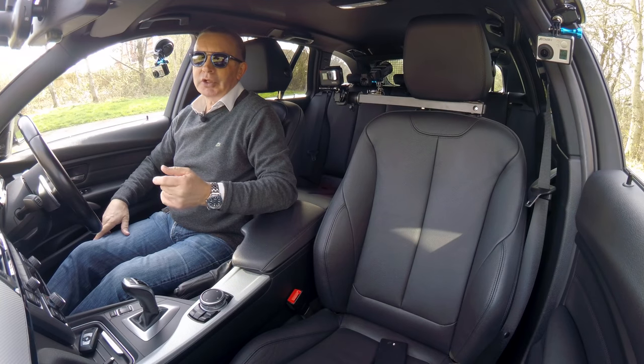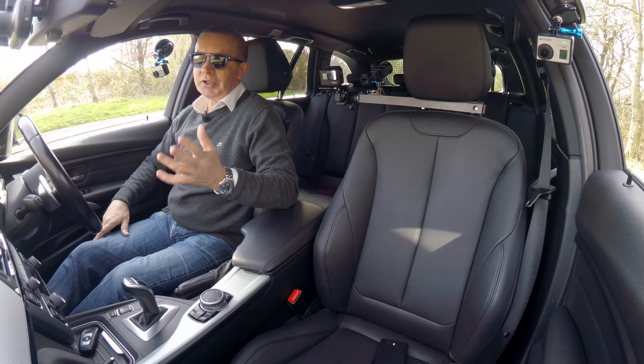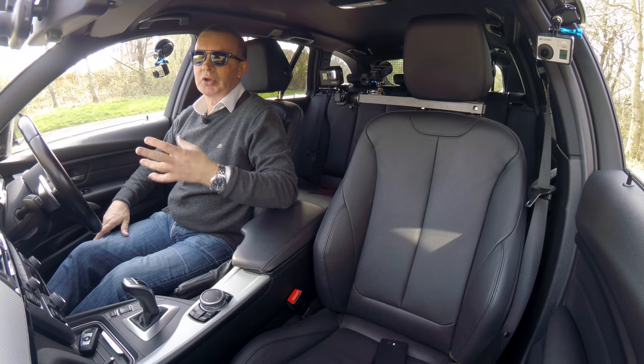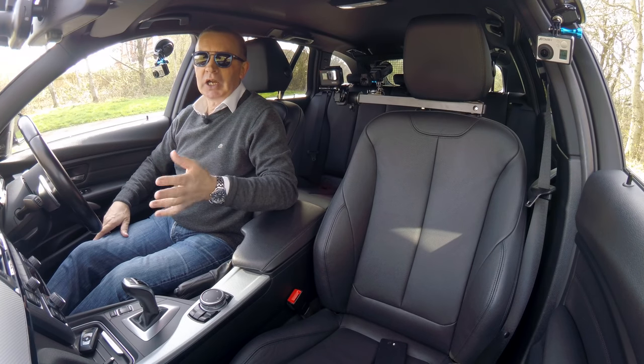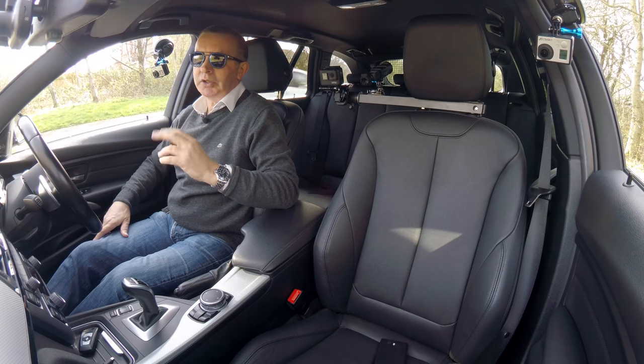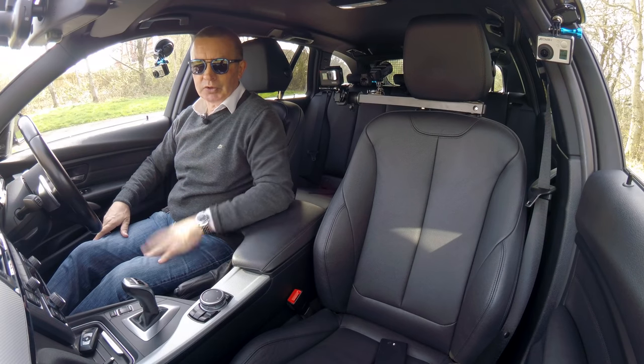The car's got full service history. It's a digital service history, but it's not as bad as the normal digital service history where you have to ring the dealer and get a printout. You can actually check on the vehicle that it has been done and when it was done.